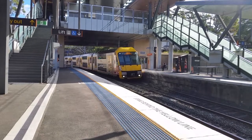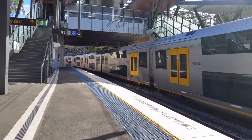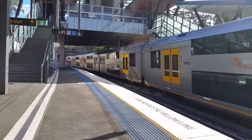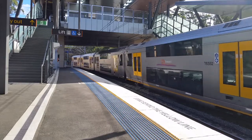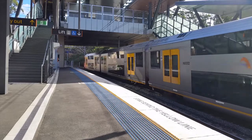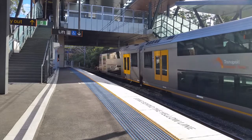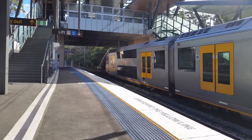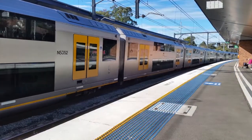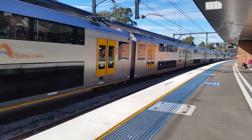Now arriving. A52. This is the Penrith service. It's now departing. This train will stop next at Epping.